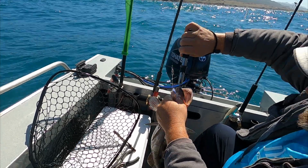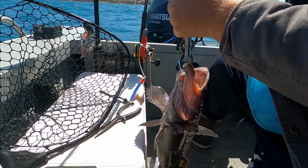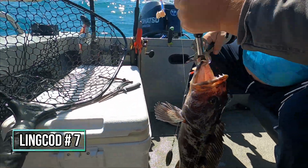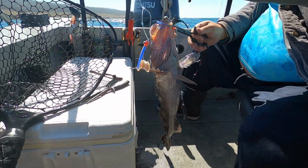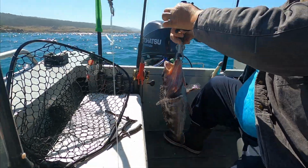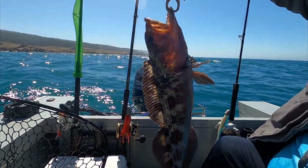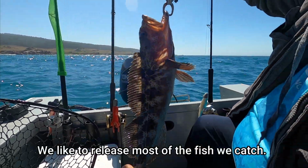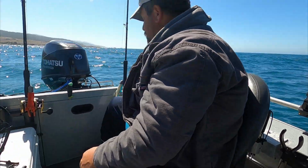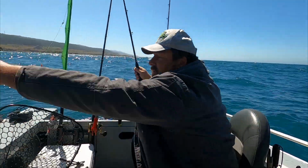See, technically another legal lingcod, over 22 inches, but I want to let them grow. People think I'm crazy for throwing that away. See how it's a little fatter than the last one? So that has good meat on it. But since we have two, I'm gonna let this one go back in the ocean and fight another day. I'm gonna go for some other rockfish here.